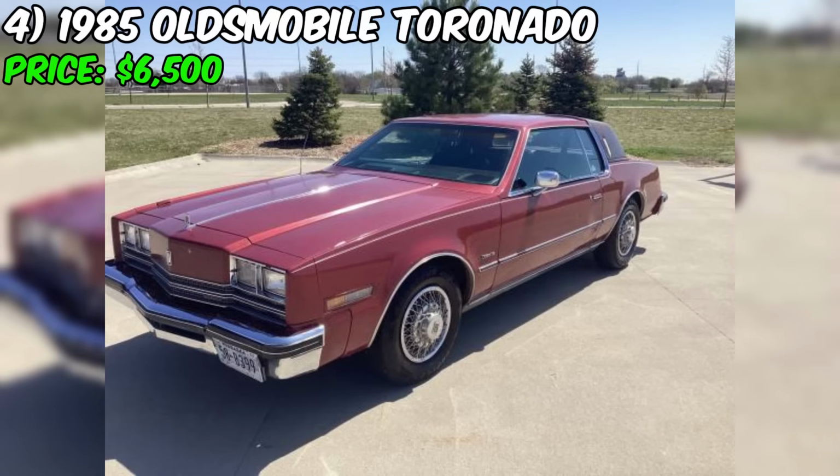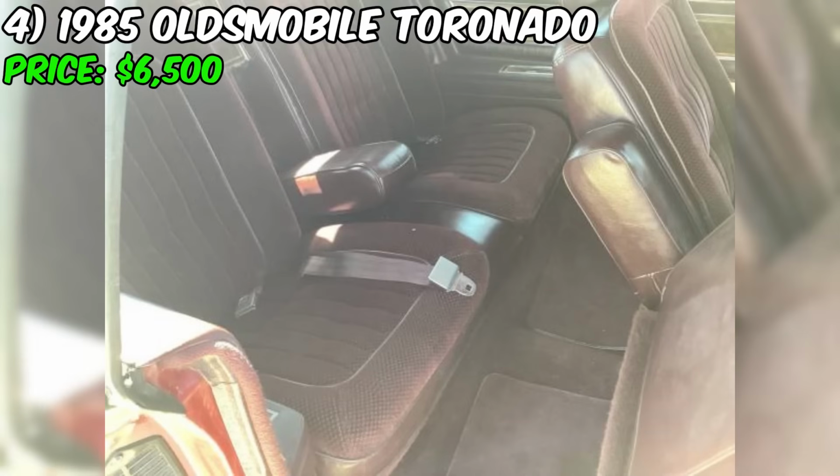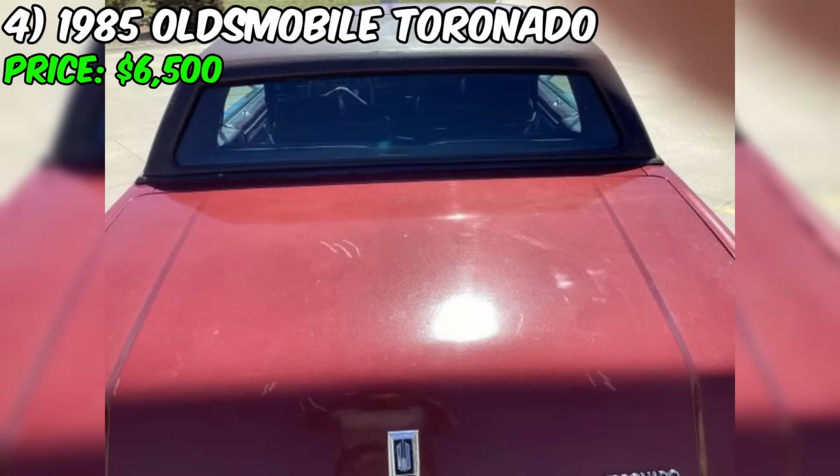First things first, let's talk about the condition of this beauty. The seller notes that it's in good shape overall with no accidents and a clean title. That's a huge plus for a car that's over 35 years old. And when you pop the hood, you'll find a powerful V8 engine that's paired with a smooth shifting automatic transmission. Plus, with front-wheel drive, this Toronado is a breeze to handle on the road.